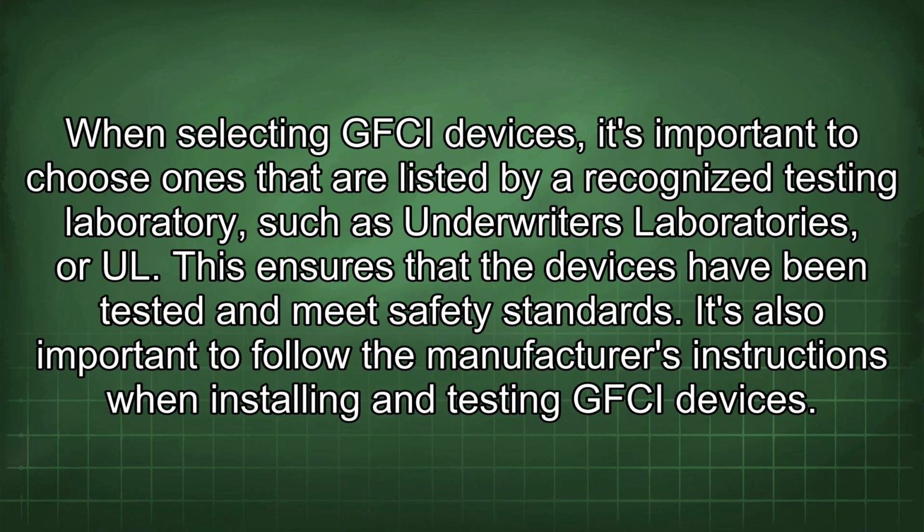When selecting GFCI devices, it's important to choose ones that are listed by a recognized testing laboratory, such as Underwriters Laboratories or UL. This ensures that the devices have been tested and meet safety standards. It's also important to follow the manufacturer's instructions when installing and testing GFCI devices.